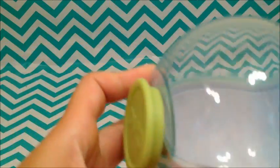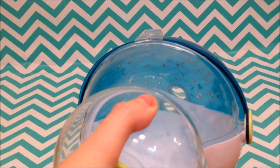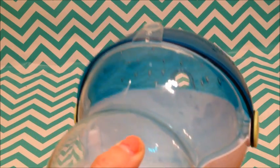I haven't completely figured out how to put the top back on, but anyways, as you can see, they can come up through the hole and come up in here, and I might be using it for like a dig place for Minnie or something like that. I just have to figure out how to put it in her cage and have her be able to get into it, but I'll figure that out eventually. But it is really cute.